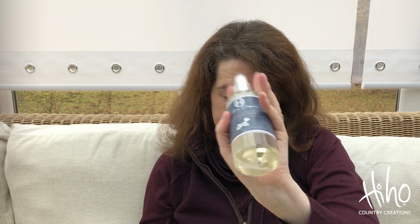Designed to condition your dog's coat, but provide a long-lasting, naturally derived fragrance that will keep your dog smelling delicious. I've also got the lemon drizzle ones of this, of this and this, and it's just divine.